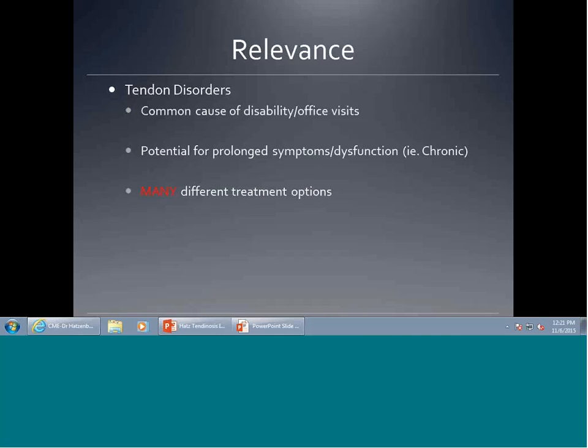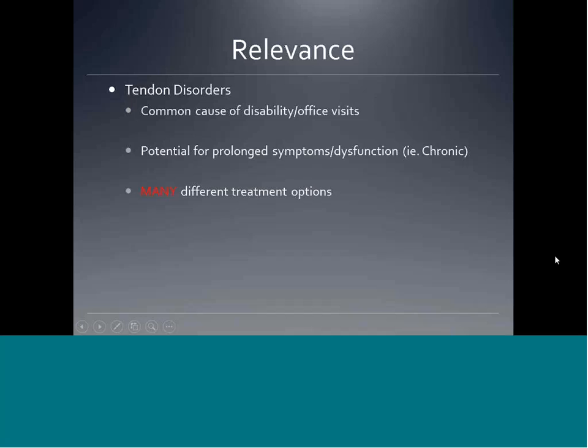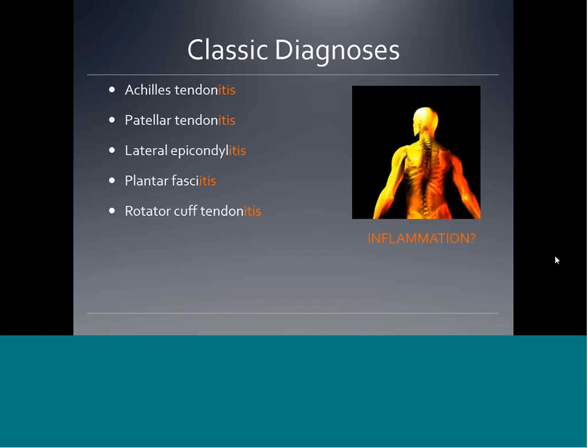Transportation, activities, hobbies, that kind of stuff. And the problem with this is that there's a lot of different treatment options, and when there's a lot of different treatment options, there's not one treatment option, so we're going to go through that. And so it makes it somewhat difficult.